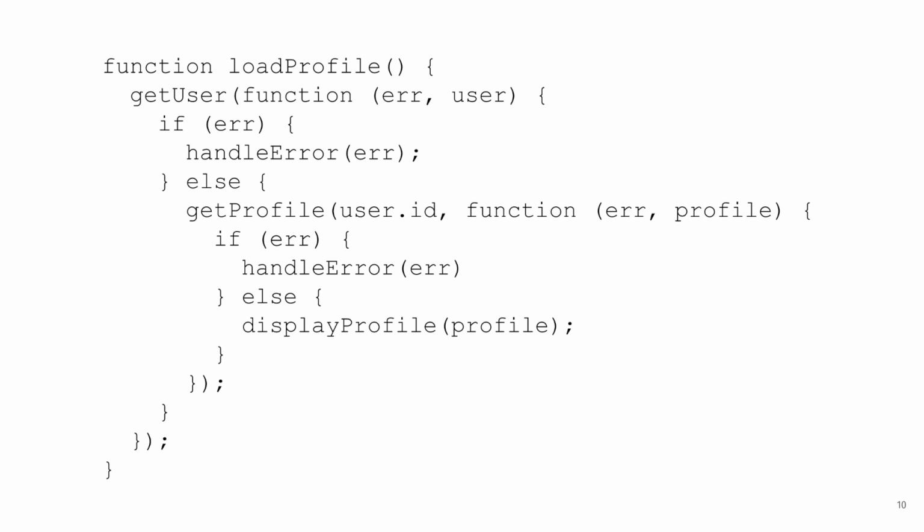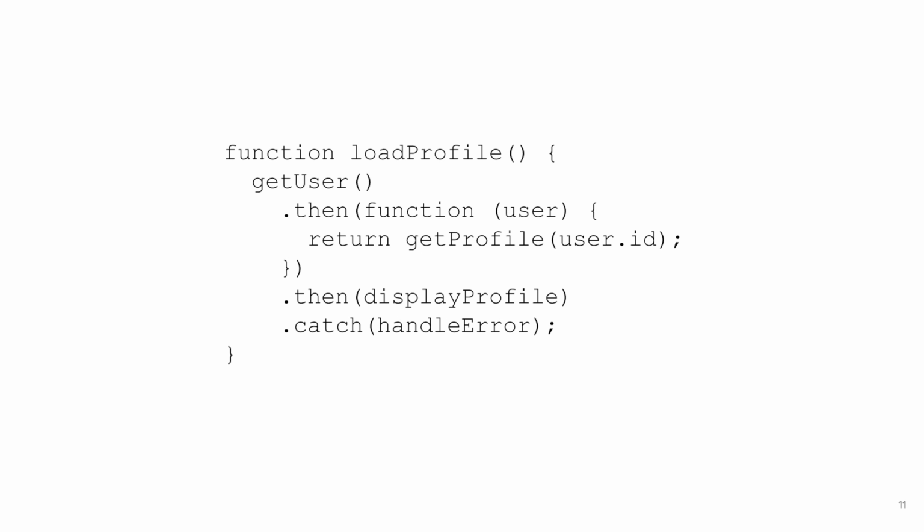So we have a function where we're trying to get our user, and then if we get our user and there wasn't an error, we can go get the profile based on the user's ID, and then we can grab the profile and display it, or if there's an error in a couple different places, we can catch that error and handle the error gracefully. So obviously, promises are part of ES6, and all browsers support them. So how would this look with promises? It's actually much, much more compact already.